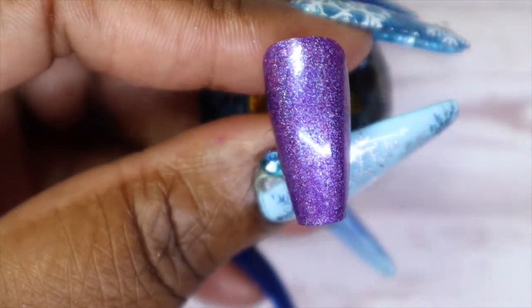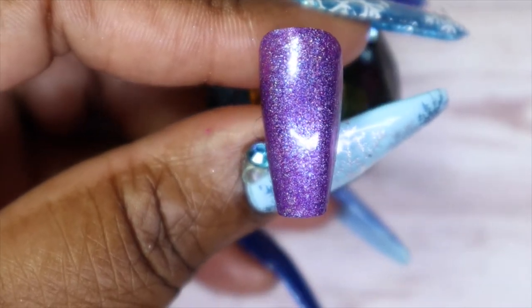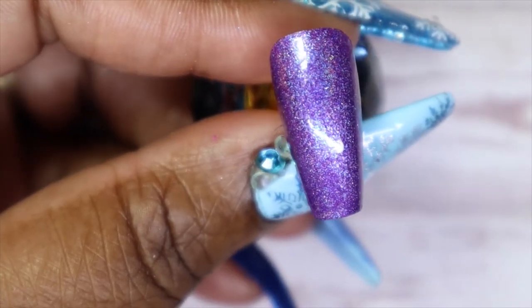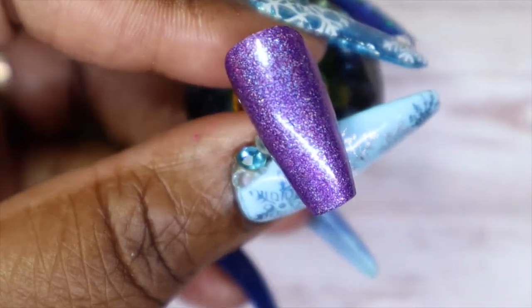And here we have Lei Me Down in two coats. So I really was correct. I didn't need three coats with this one. This one builds very nicely with two coats, and I am loving it.